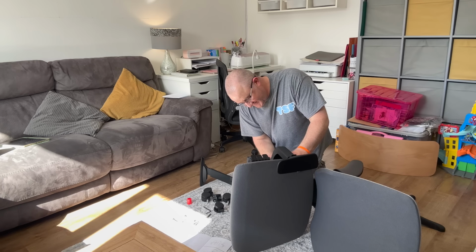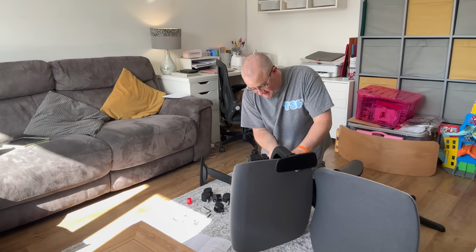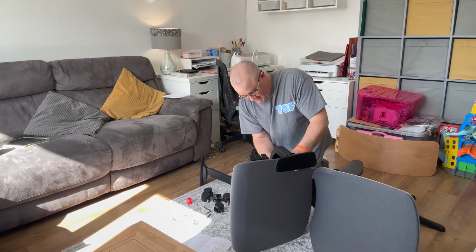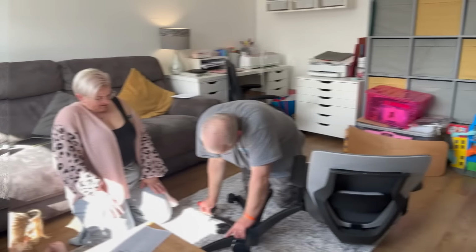Oh dear life. Right, I'm going to get this on. I'm going to get the right hand one on and the left hand one on, and then we'll get the base on. But yeah, absolutely simple. I wondered why I was struggling there for a second. Remember, left and right, L and R for the arms.